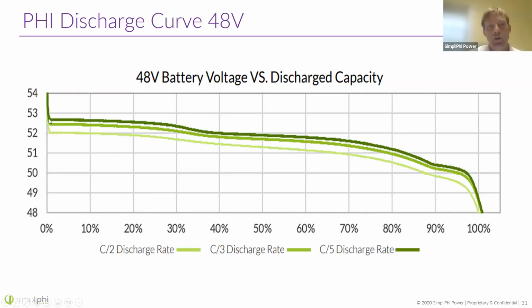And part of that is as soon as you load a battery and you have current coming out of it, you're going to have a voltage drop due to the internal resistance of the battery. So just because you're at 52.5 volts doesn't mean that your battery is highly discharged. It just means that there's a voltage drop due to the current coming out of the battery, as well as the state of charge. That voltage drop will be more the faster you're discharging the battery, because V equals IR, where R is that internal resistance.